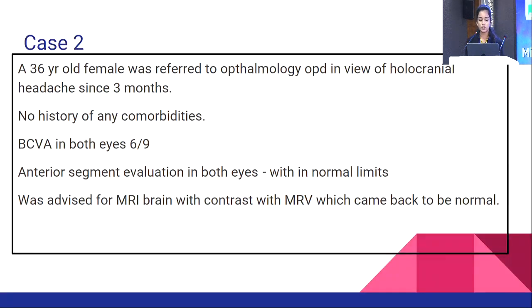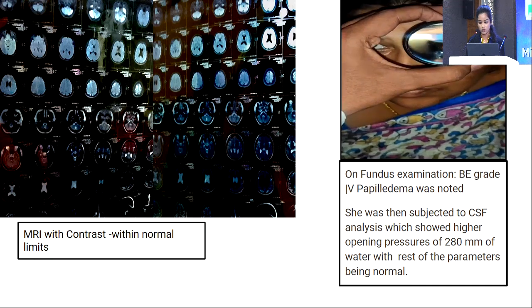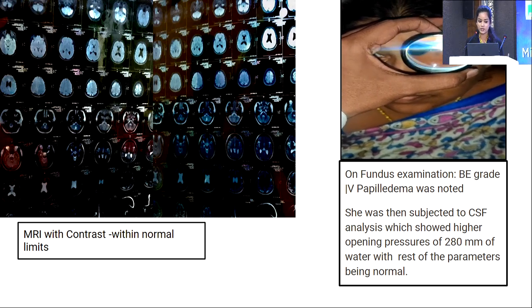Case 2 is a 36-year-old female who was referred to the ophthalmology OPD because of holocranial headache. There were no systemic comorbidities. BCVA in both eyes was 6/9. Anterior segment evaluation was normal. The patient has grade 4 papilledema in both eyes. She was then subjected to MRI scan and CSF analysis.